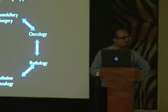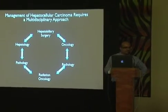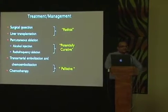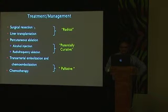So I'll try to cover the ablative part of the treatment. As we all know, hepatocellular carcinoma treatment is a multidisciplinary approach, which involves surgeons, radiologists, and oncologists. The various treatment options available are surgical resection and liver transplant, which are the curative or radical forms of treatment. Next to that you have percutaneous ablation procedures like alcohol and radiofrequency ablations, which are considered potentially curative methods. Followed by that you have palliative techniques like transarterial chemoembolization and chemotherapy.